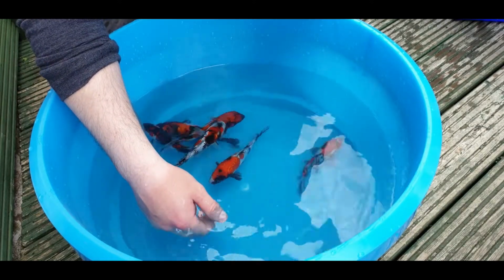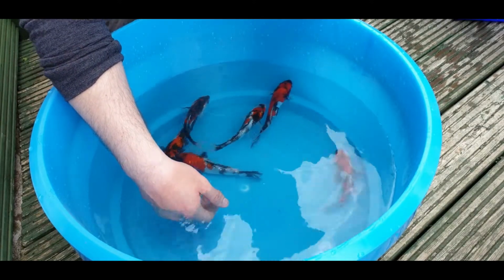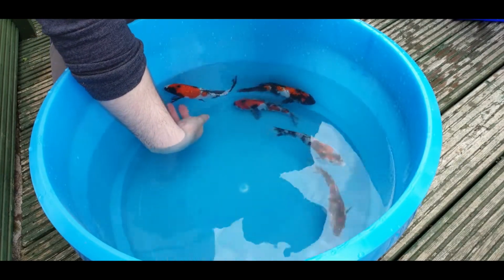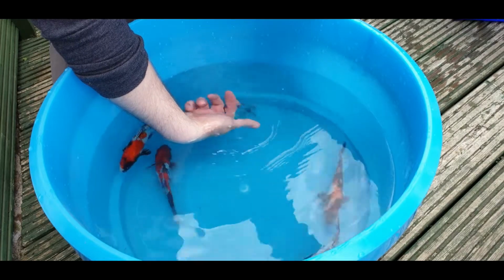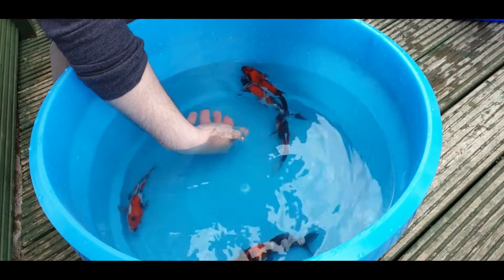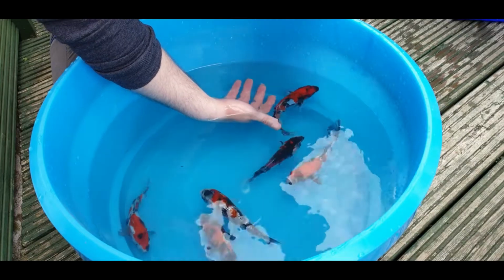So where do you plan on putting them once the shed is up and running? I'm going to leave them out for the summer though, just so they get natural light so that it doesn't affect their colour, and then just put them in for the winter.